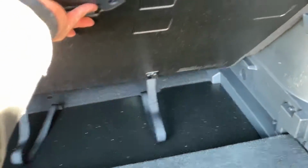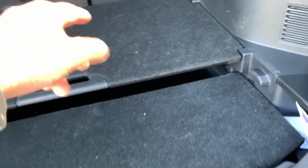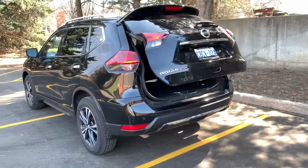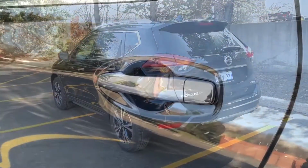Hey, if I can do it with one hand, anyone can do it with one hand. So again, there's another combination, and you can also put it flat down. All right, let's close it up. That's gonna wrap the outside up. Took a little longer than I thought, but the divide and hide is totally worth it. Okay, we'll be right back with a look at the inside of the 2020 Nissan Rogue.